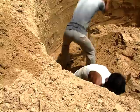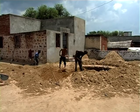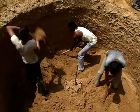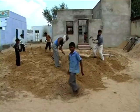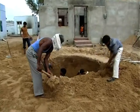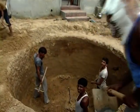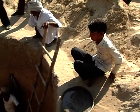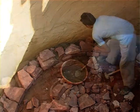Don't get confused that they are digging a well. Due to the extreme salinity and excessive depth involved, wells are not a plausible solution. Then what are they up to? This is the first step towards mitigating the water crisis. Gradually, the villagers have realized the importance of our ancient wisdom and decided to save the precious drops of rainwater.